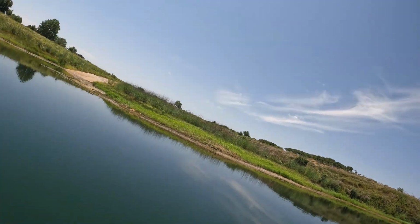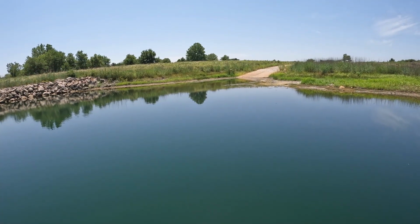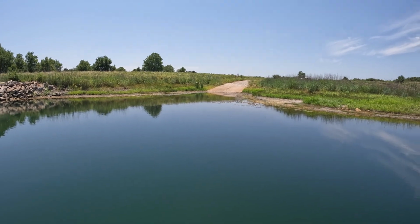This one does too, but I say the problem with this boat launch is this little ridge right out here, and also the fact that the concrete stops about 2 feet into the water and drops off. So, but anyway, don't let that stop you. If you have a, you know, like a John boat or a kayak or something, come on out here and check it out.